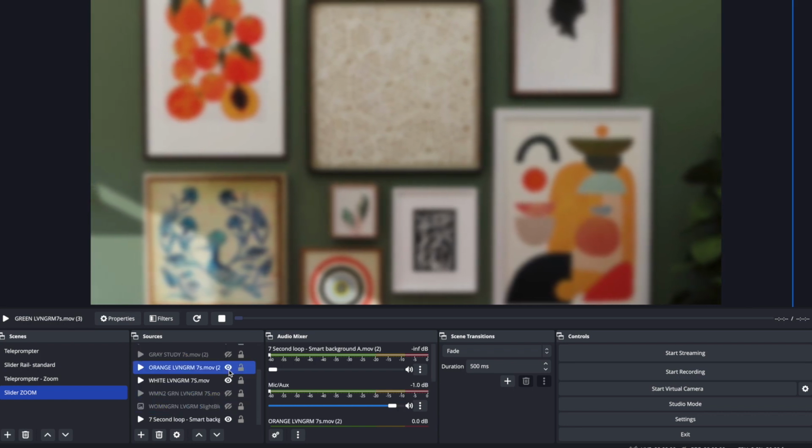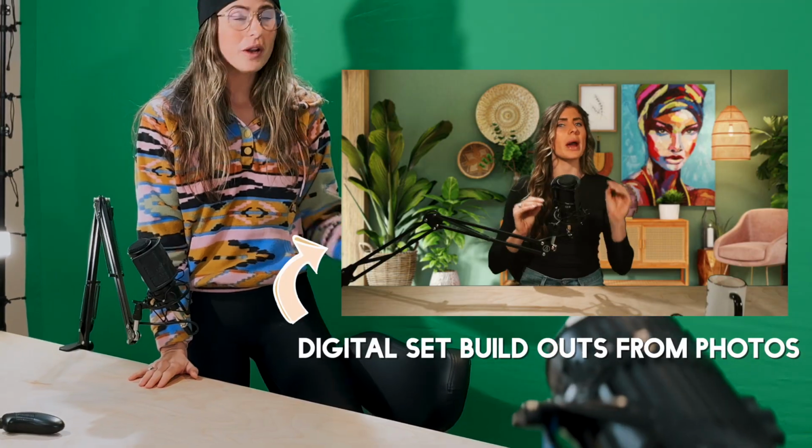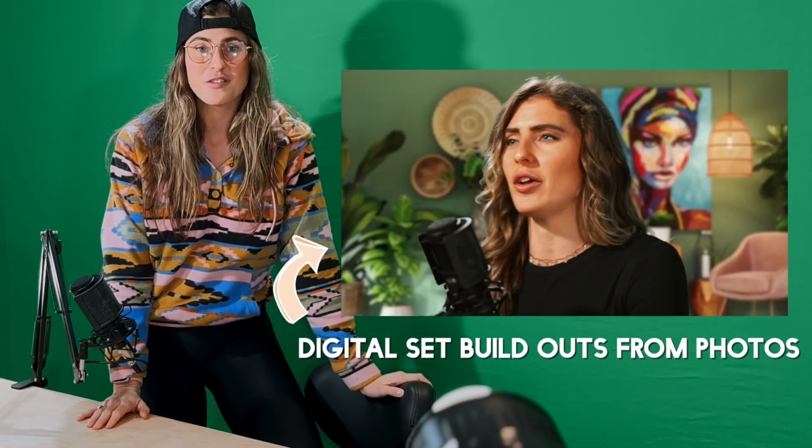We're not restrained, as well, if we are shooting in a tighter space. If we're building a set like this in your offices, and let's say we are shooting in a conference room, we don't have to make it look like a conference room. We can make it feel super elevated.